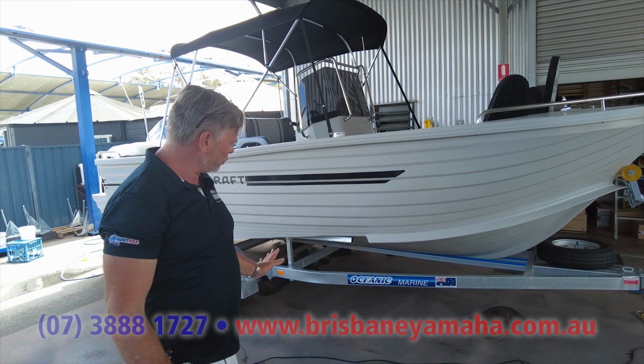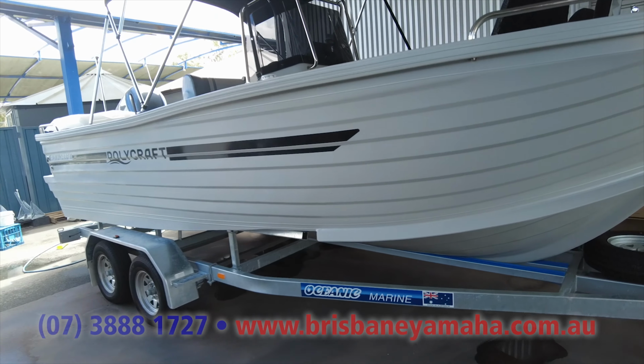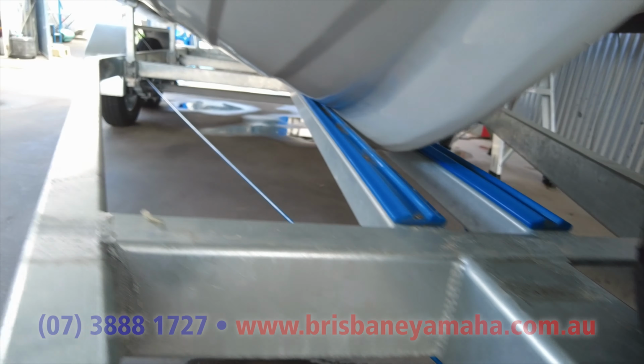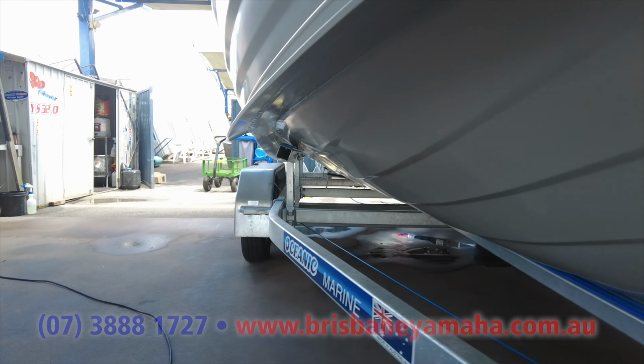Now, let's have a look, because what we do, they come on Oceanic trailer, because they're custom built, because all of Polycraft have a special trailer that's got that little rail that just snugs the keel there, and that's where all the weight is. Then there's a few guides down the side that just stop the boat from falling over.